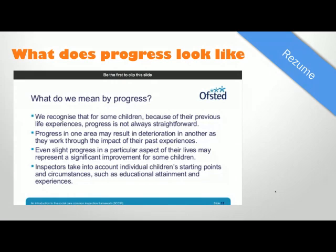So it's worth, if you can, keeping a screenshot of this slide so that you've always got it to come back to when you're talking through progress of your young people, if you have an inspector and maybe they're not as happy as you would like them to be about that.